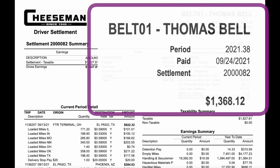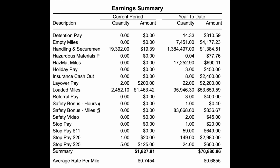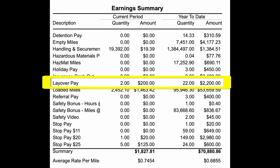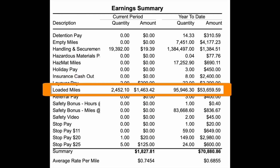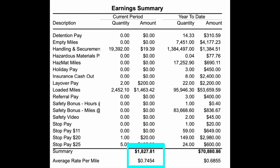Okay, this brings us to the third week of the month, which was the 38th week of the year. We're going to go straight to the summary box. We had handling and securement for $19.39. We had layover pay for $200. That's a 34-hour reset and a day I had to wait for a load. We had loaded miles for $1,463.42. Then we had stop pay, 1 stop for $20 and 5 stops for $125. That gives us a weekly summary of $1,827.81, or 74.54 cents per mile.